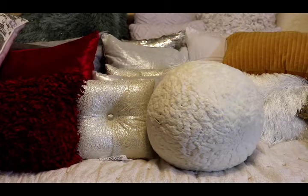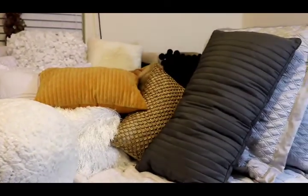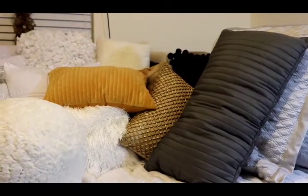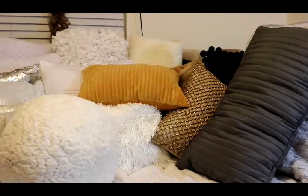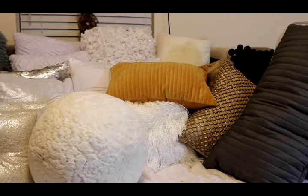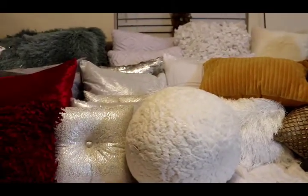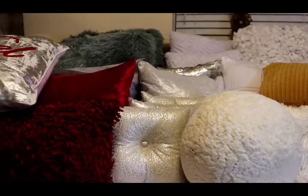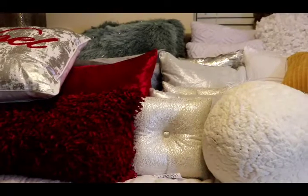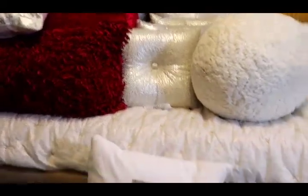I'm just going to pan around just a little bit to give you an idea of all these pillows. So over on this end, there's gray pillows, silver pillows, black pillows, cream color pillows back there, gold pillows, mustard color pillows, white pillows, metallic silver pillows, sequin pillows, teal pillows, Christmas pillows, red pillows, silver Noel pillows. And guess what? That's not it, you guys.